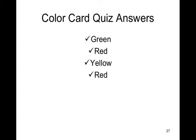Here you go. Check your answers. It went green, red, yellow, red. If you have something different than that, then go back and review. Make sure that you understand these concepts before moving on to the next section of this lecture.